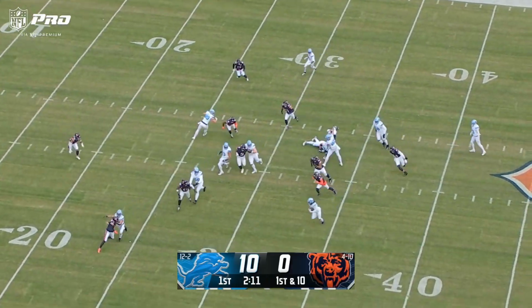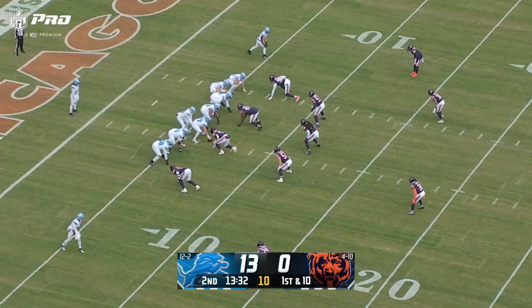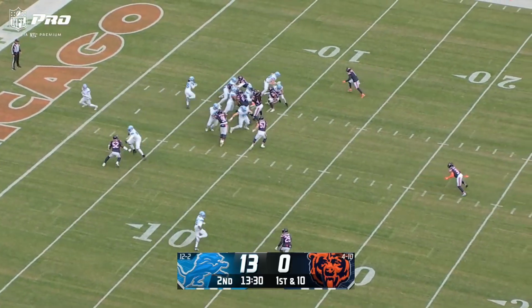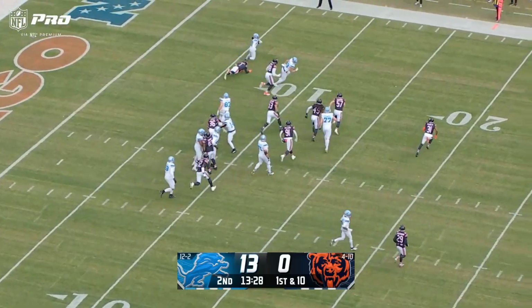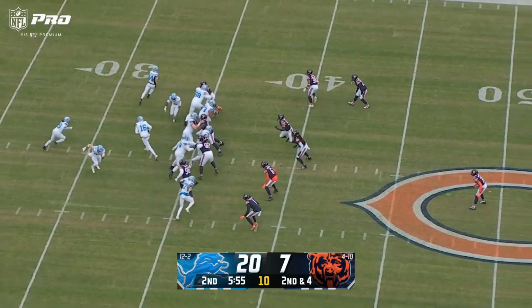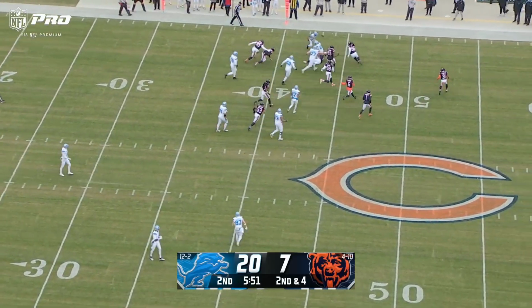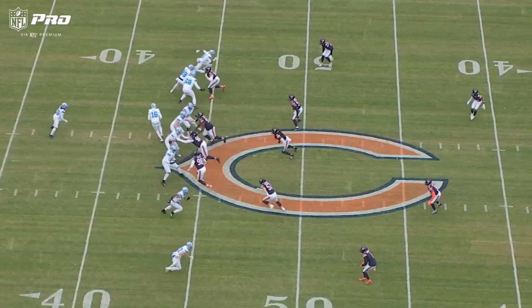Here's Gibbs. Spins. Inside the 25. Start from the 7. It's Gibbs. Cuts to the outside. Breaks a tackle. And the field goals. There's Gibbs once again. Jahmyr Gibbs for the Lions, first down.